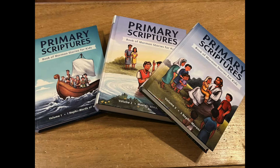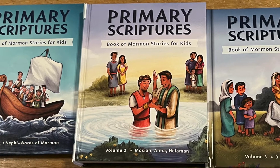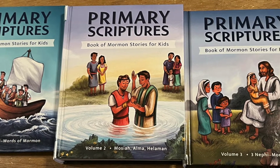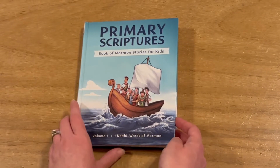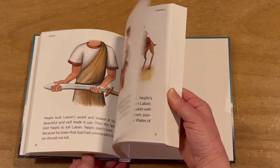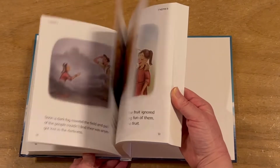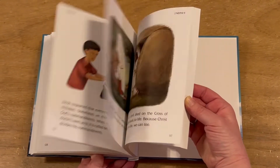This is the Primary Scriptures Book of Mormon Stories for Kids, a 3-volume set that has recently been completed, beginning in 2019 and finished in 2022. So the text is credited to Jason Zipro, and the artist is listed as Alicia Pace. These are hardback editions measuring 6 by 8 inches and pretty sturdy in the hands of little kids.